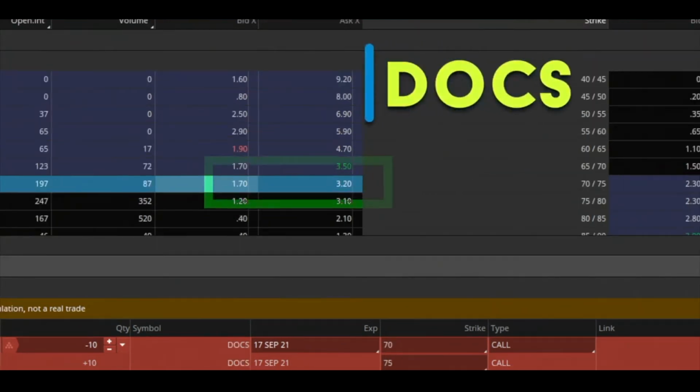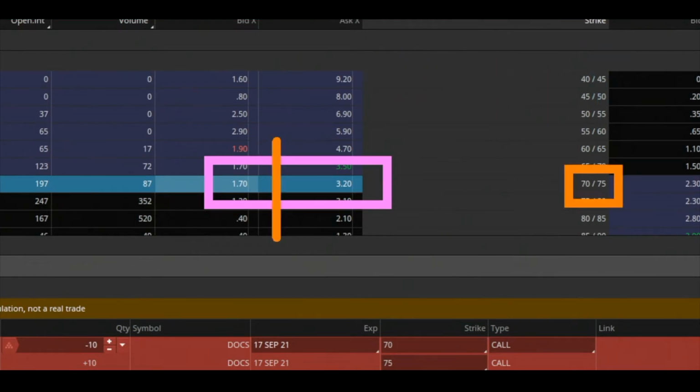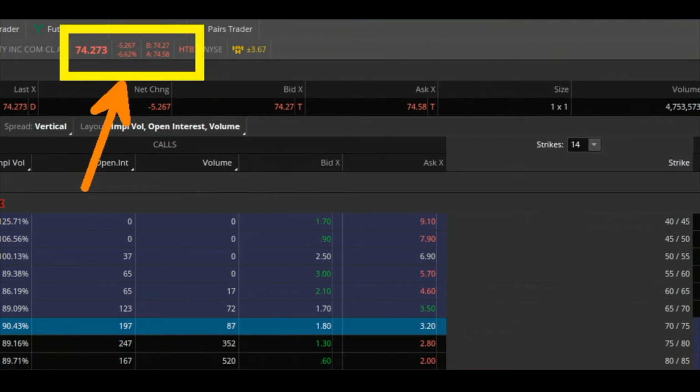Here we are on Docs. 320, I like that. $5 spread. So we're probably close to that $2.50, 1-to-1. There we are, Docs, $5. And option makers are giving us a 1-to-1 deal. So this looks like a prime trade for me. But I'd really prefer that today's price was green instead of red.